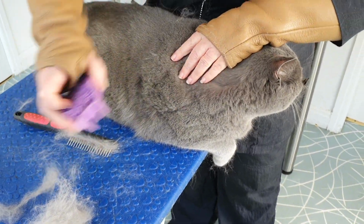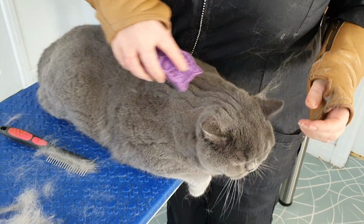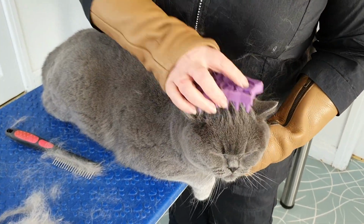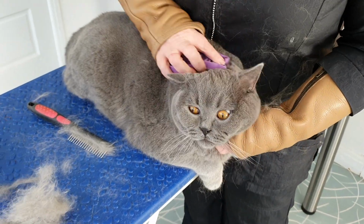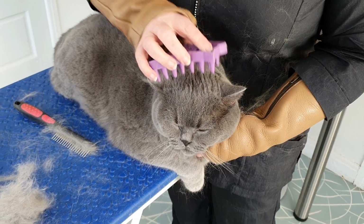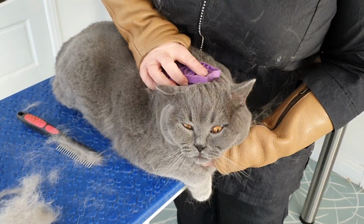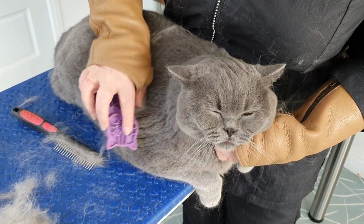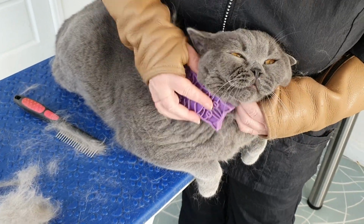So they can do a little bit with the comb, even split him into a quarter. So do a quarter of him and then reward him with the Zoom groom. So obviously I'm not rewarding with food, doesn't need it. So the reward comes with this, which he hasn't got a problem with this brush whatsoever, have you? Are you quite enjoying that? Yeah, see.